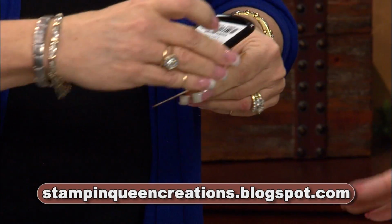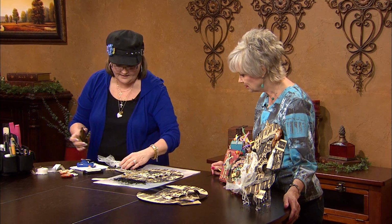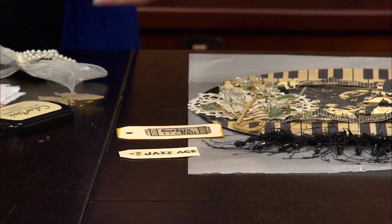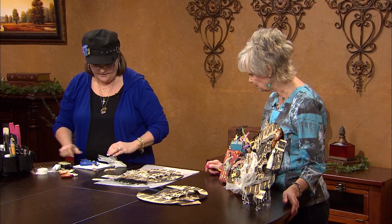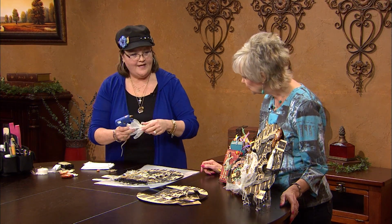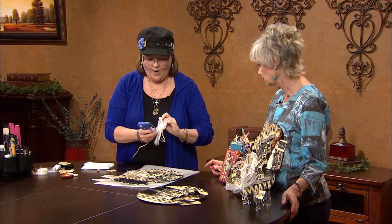Doesn't it? And that's what this is reminiscent of. Because if you look at it like this, it's just kind of plain. This just gives it a little bit more oomph. And then the last thing that you do is just add ribbon. Or is that organza? It's wire edge, so you can really shape it nicely.